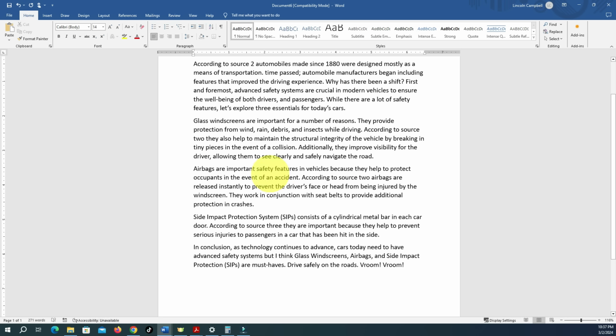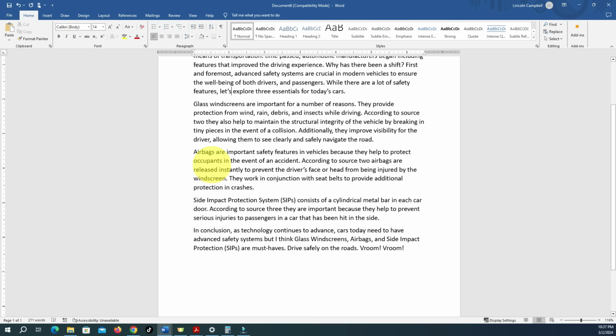Airbags are important safety features in vehicles because they help to protect occupants in the event of an accident. Period. According to source 2, airbags are released instantly to prevent the driver's face or head from being injured by the windscreen. And drivers, it's apostrophe S to show that it's the driver's face, right? They work in conjunction with seat belts to provide additional protection in crashes. Right. Side impact protection system SIPs consists of a cylindrical metal bar in each car door. According to source 3, they are important because they help to prevent serious injuries to passengers in a car that has been hit in the side.